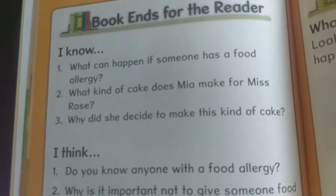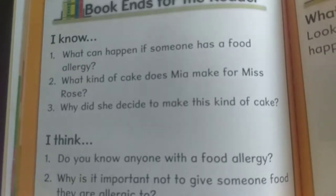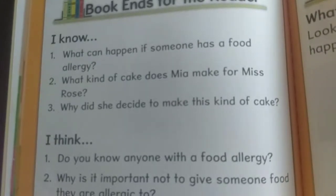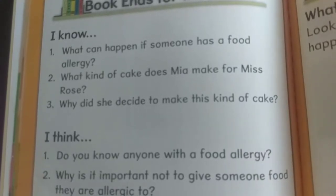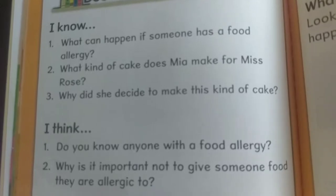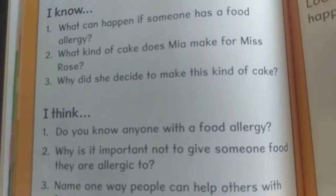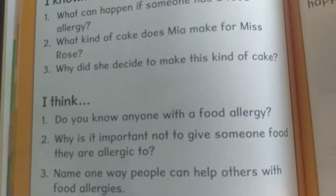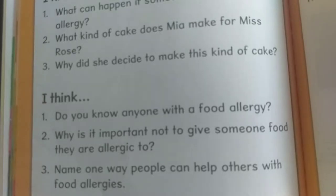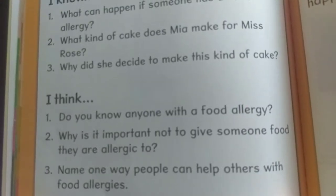I know. What can happen if someone has a food allergy? What kind of cake does Mia make for Miss Rose? Why does she decide to make this kind of cake? I think. Do you know anyone with a food allergy? Why is it important not to give someone food they're allergic to? Name one way people can help others with food allergies.